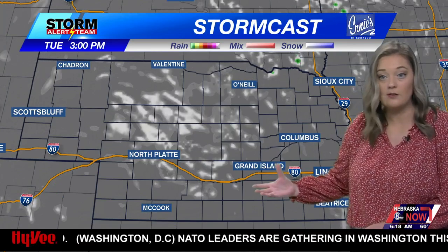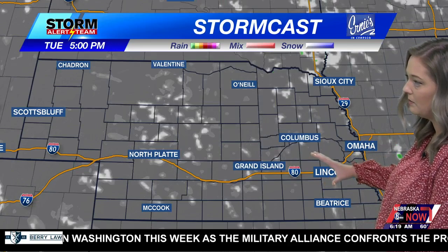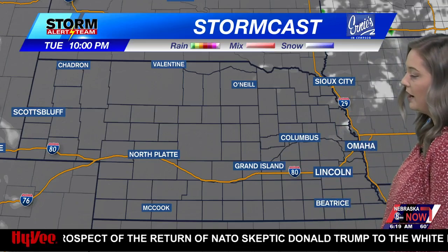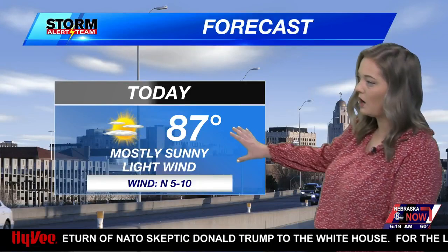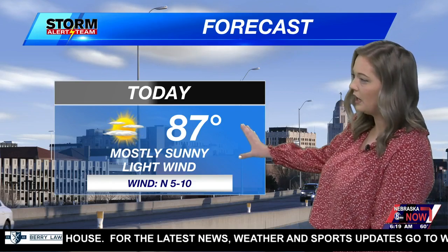So look through most of the morning. I think we see a lot of those cumulus clouds kind of flare up again through the heating hours of the day. But today I don't think we see much precipitation from those cumulus clouds. I think tomorrow we'll have a better chance for some of those cumulus clouds to organize just a little bit more and maybe spark a few showers across eastern Nebraska. But today fairly quiet. We'll top out around 87 degrees, which is a little cooler than normal at this time of the year by just a couple of degrees, with light winds out of the north around 5 to 10 miles per hour. So fairly pleasant today.